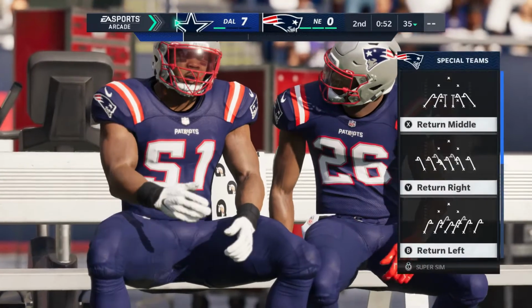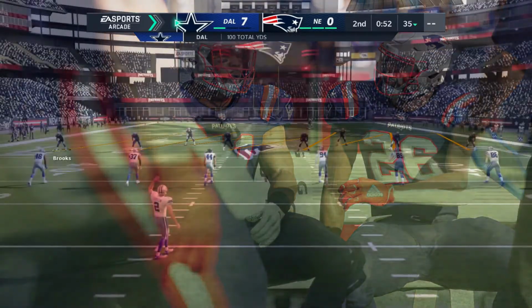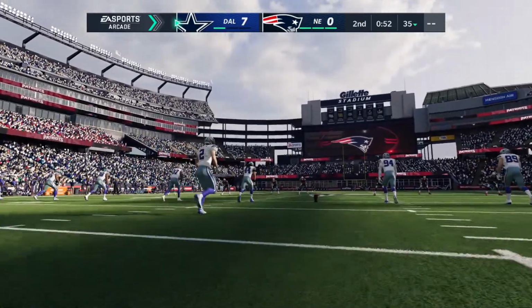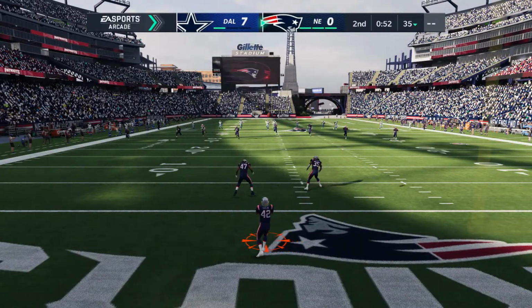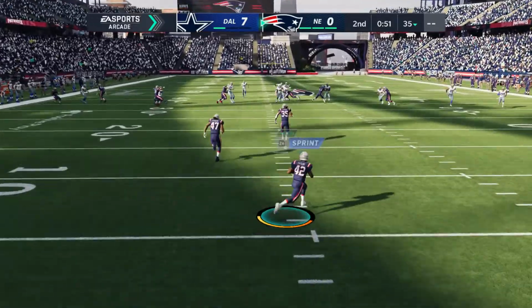And now, see on the sideline, special teams defense scrambling, saying we want to preserve this for the final moments of this second quarter. For Dallas. Now this will make it into the end zone.